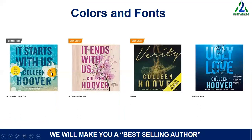Now see, these books are of Colleen Hoover. She is a well-known author. Hardly matters what the title is, what the book is. Everyone knows her, and you can see the bestsellers. So once you are a known author like Dan Brown, Stephen King, Colleen Hoover, there is no need to take a lot of consideration into what you are going to put. One thing is for sure, that you are going to put your name there, or the author's name.